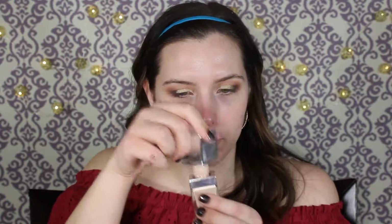The bad thing is the wand does not pick up much product at all, so you constantly have to be dipping it back in. But use a brush with this. Do not try to use this with a sponge. I see a lot of YouTubers complaining about the coverage of this foundation, but you can build it up to low, medium, high, full coverage if you use a brush. This foundation will look very, very light if you use a sponge because the sponge just soaks up all the product.